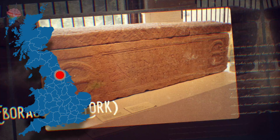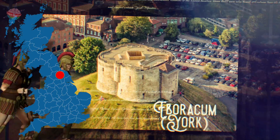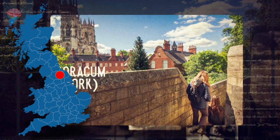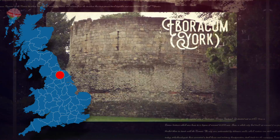Eboracum, York. Eboracum was once the capital city of Britannia, Roman Britain. It started out in AD 71 as a Roman fortress which was home to a legion of around 5,500 men. Soon, a whole city had built up around it as people flocked there to trade with the Romans. The city was surrounded by defensive walls, which visitors can still walk along today.